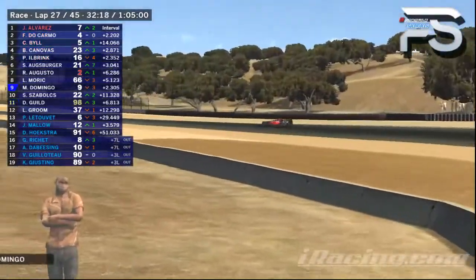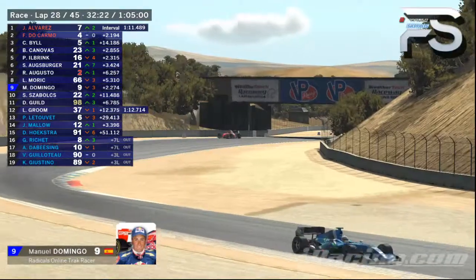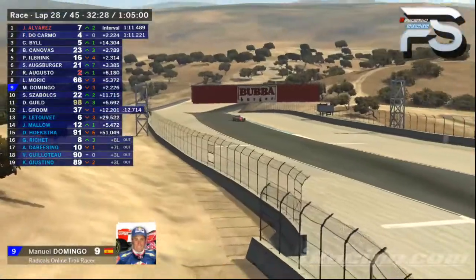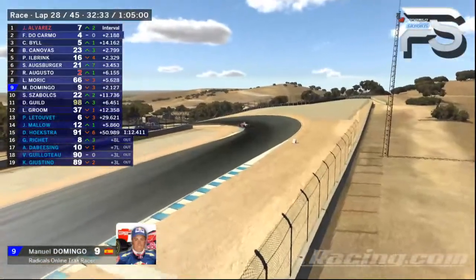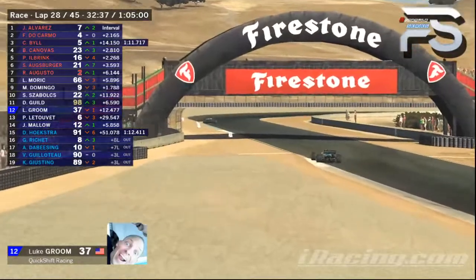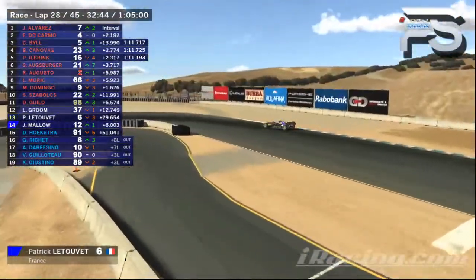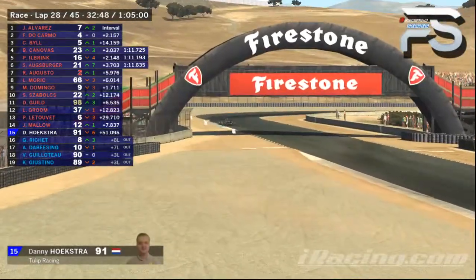Let's check on Manuel Domingo real quickly. It looks like Manuel is now actually gaining on Moric because of that pit stop, obviously. And yeah, his last lap time was a 1:11.9, so he's dealing with traffic as well. And then a little bit further back behind Dave Guild, we see Luc Groom, Patrick Le Touvet, who is hanging there with, I believe that was Augsburger, and then James Mallow, and Danny Hoekstra. Danny Hoekstra is the final running car.